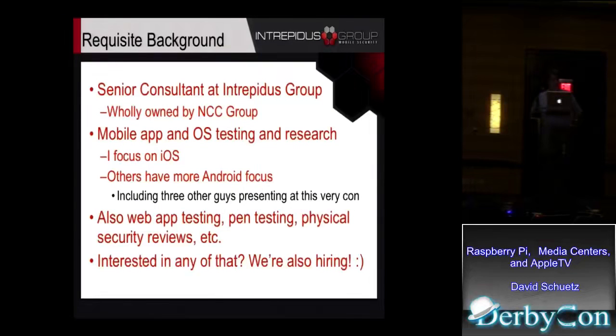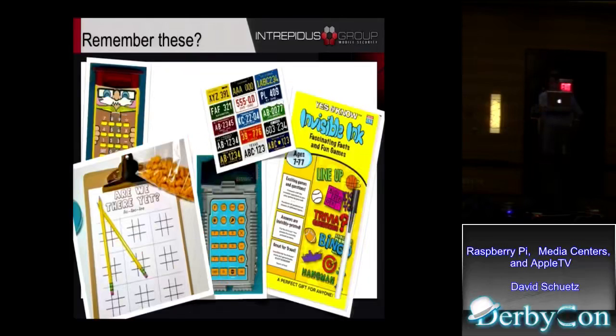I'm a senior consultant in Intrepidus Group. Since about a year or so, we were bought by NCC Group, who also owns Matasano and iSEC Partners. So we all have a little bit of overlap. Our company does an awful lot of mobile application testing, web app testing, stuff like that. I tend to focus on iOS. Three other guys in my company spoke at this con. They're big Android people. Any of that interests you, we're always hiring.